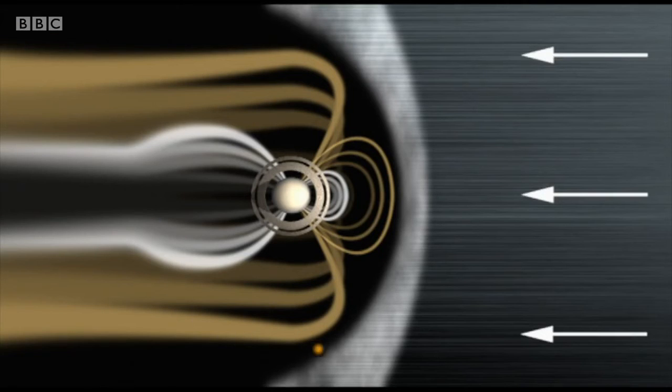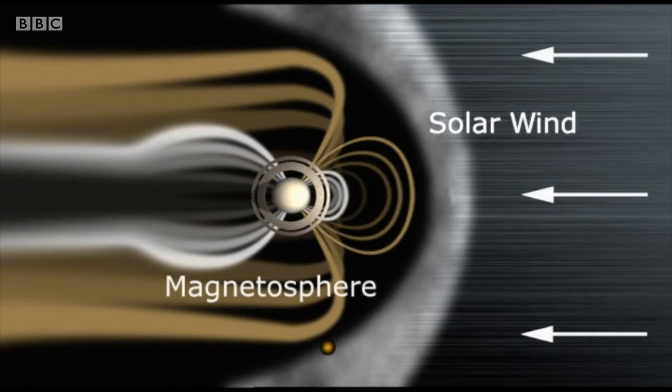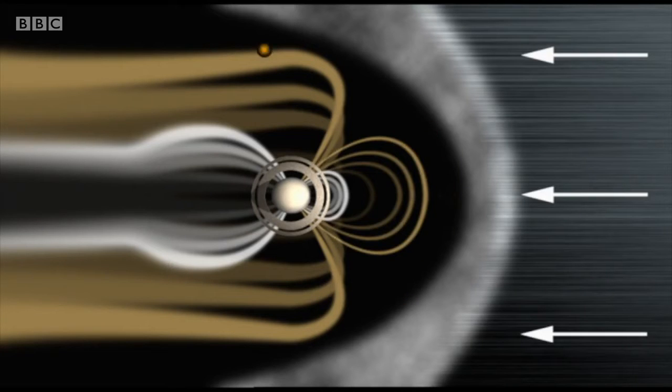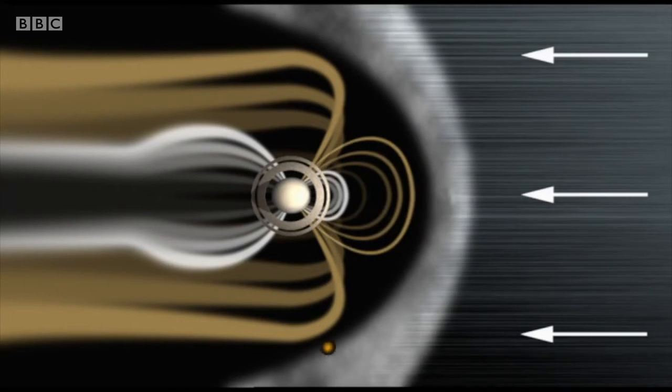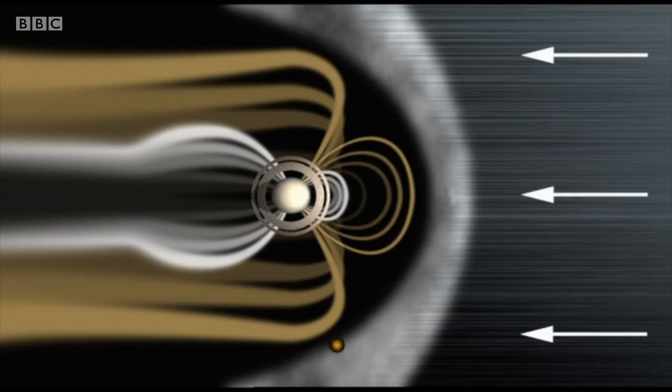And so that's why it was so important for us to know where Titan was when the Huygens probe travelled down through the atmosphere. And as the animation is showing, you can see the magnetopause boundary, the boundary that separates the solar wind from the magnetosphere, moving in and out as the solar wind changes. And so that's what we were able to do while the Huygens probe was travelling down through the atmosphere of Titan, to show that Titan was actually inside the magnetosphere.